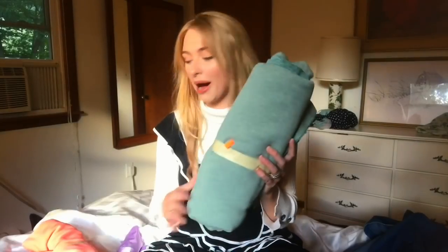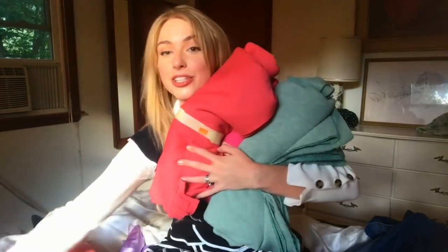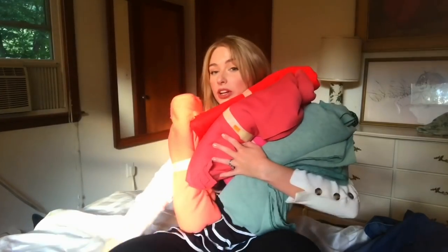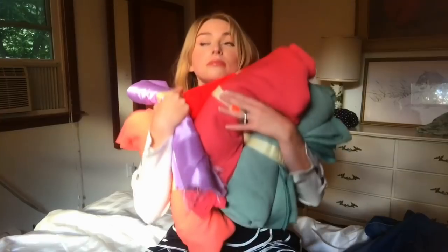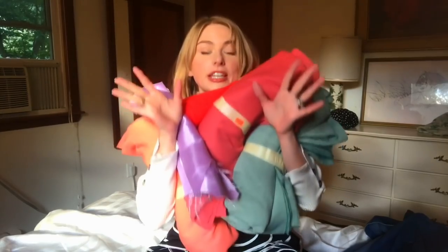So first of all, let's start with the fabric. I did buy a bunch of fabric, and you may be wondering why, but each one of these was $1.99, and this would cost so much money online or from Joann Fabrics. Like, you guys have no idea. If you don't sew, fabric is expensive.